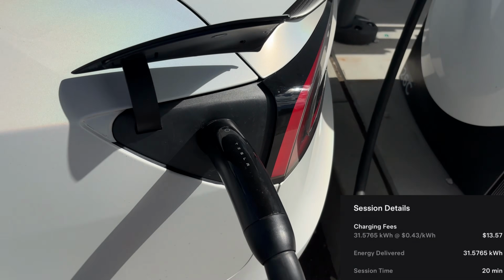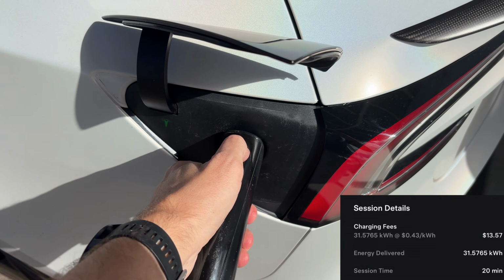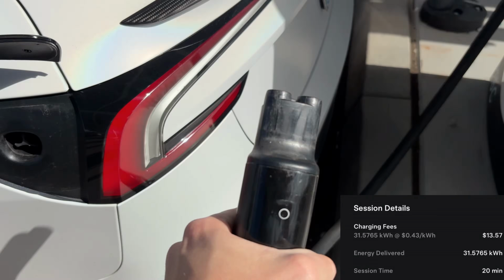Version 4, one-handed seamless unplug. No, a little bit of a lag.